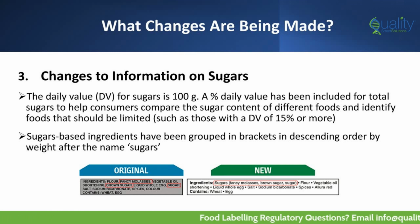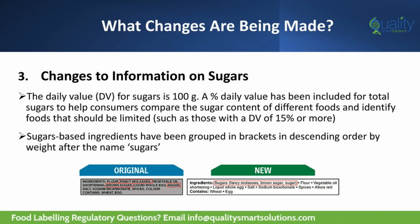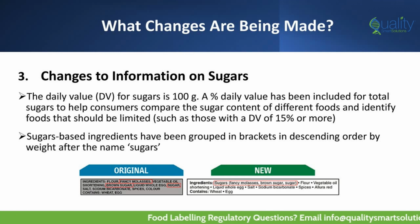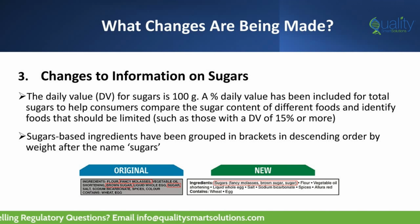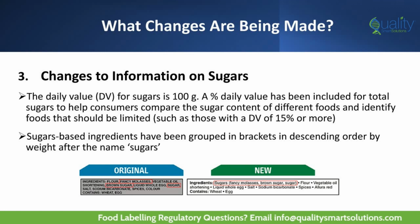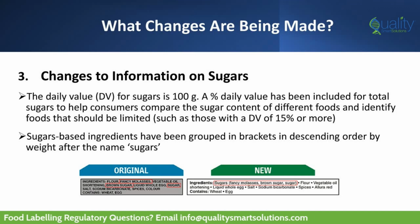So at the bottom of the slide, you'll see a little example of how the ingredient listing is changing. You'll see on the left-hand side the original format, which shows 3 different sugar ingredients placed sporadically throughout the ingredient list. So there's fancy molasses, brown sugar, and regular sugar. And then on the right-hand side, you'll see the updated ingredient listing. So sugars are all listed together with the different variants in brackets. So the fancy molasses, brown sugar, and regular sugar. The ingredient listing has a white background and the titles, ingredients, and contains are bolded. So this makes it a lot easier to read.